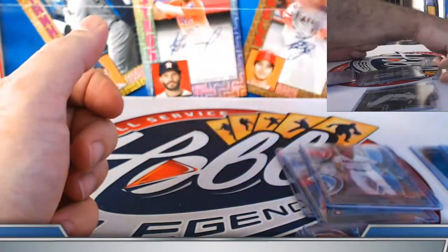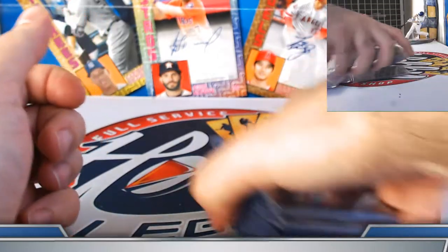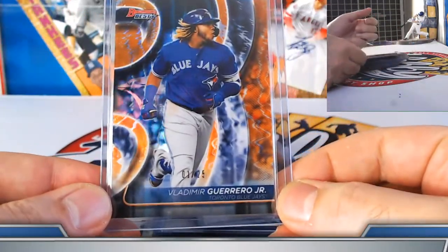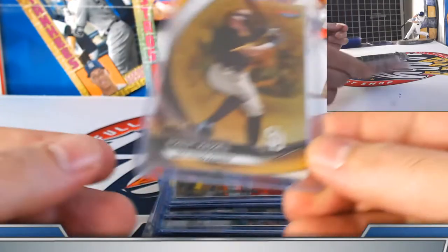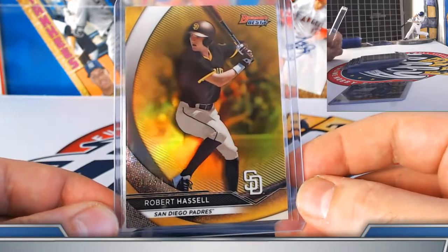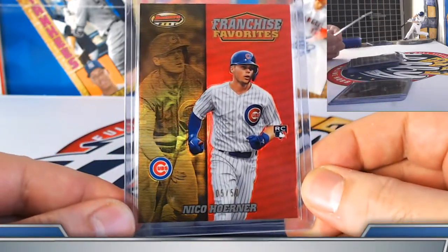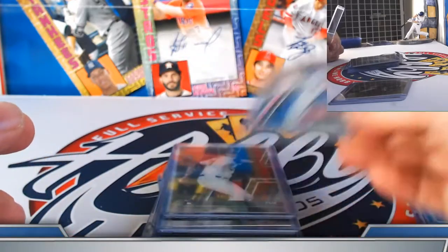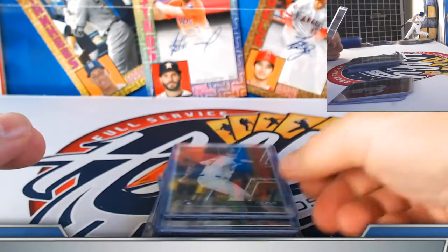Lowest numbered non-autographed parallel was the orange refractor. Orange refractor Vlad Guerrero Jr., number 1 of 25. Gold refractor prospect, 38 out of 50, Robert Hassel. Franchise favorites, gold. 5 out of 50, Nico. Dustin May, gold refractor rookie, 18 of 50.